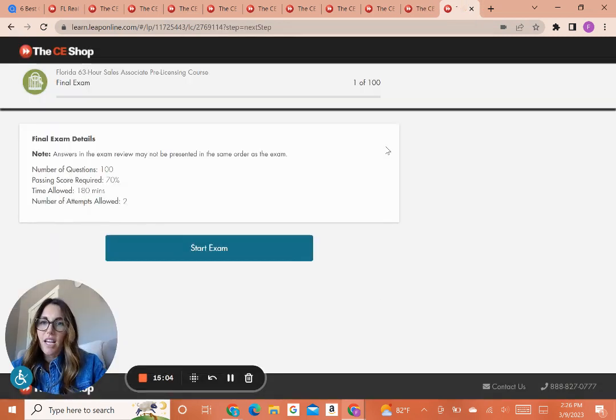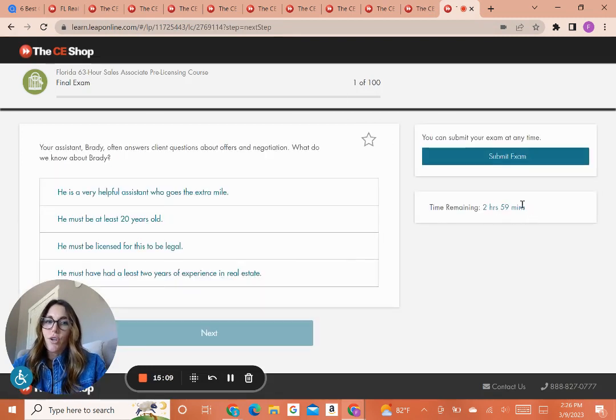The difference is that it's going to be longer, as you can see. It is also going to show you the time remaining that you have so that you get adjusted to finishing this within the allotted amount of time that the real exam will be. This is also 70% or higher to pass, but you can take it as many times as you need.